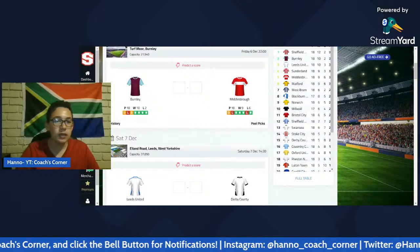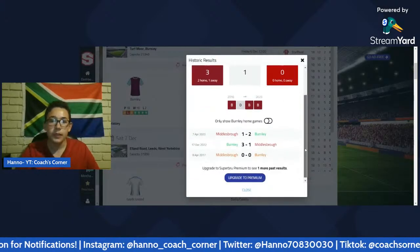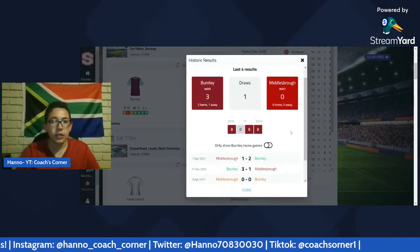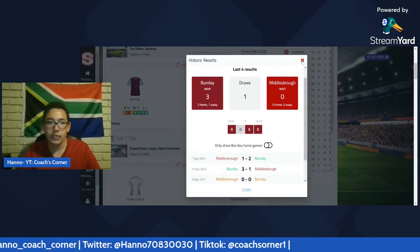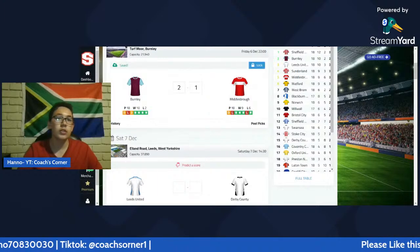4 wins in the last 5. Burnley unbeaten in their last 5. Middlesbrough have not won away at Turf Moor in the last 4 games. I expect Burnley to come away with 3 points. I'm going for 2-1 to Burnley.